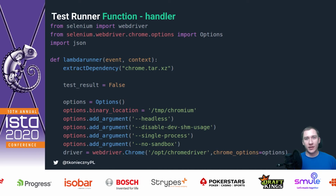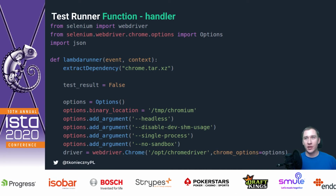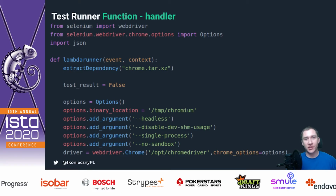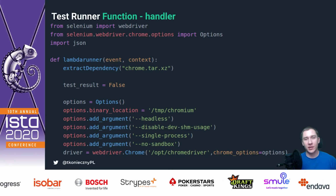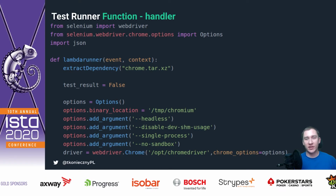Now the handler.py file, so that's basically the test code that will be executed. We can implement some test runner here on the function side. Let's start with the basic imports, so Selenium, WebDriver, and browser options, or Chrome options to be more specific, and the JSON library, because we'll be creating responses. Then we have the definition of the lambda_runner function. There are two arguments here, so event and context.